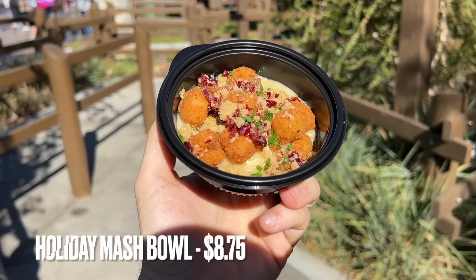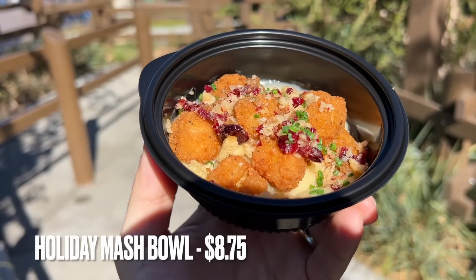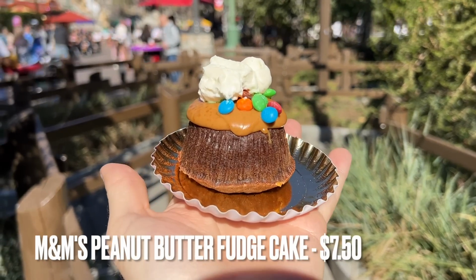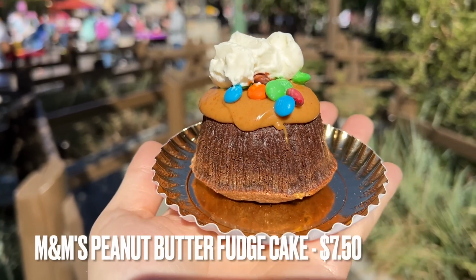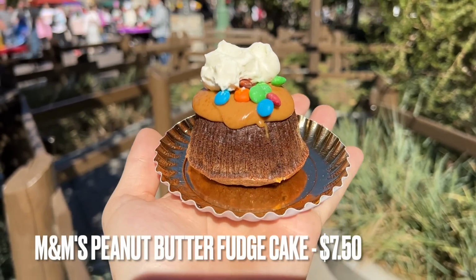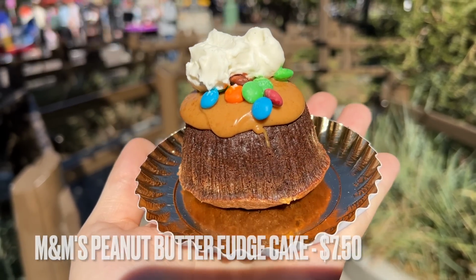And first up we have that Holiday Mash Bowl, just like we said from the sign: chicken, cheddar mashed potatoes, turkey gravy, and cranberry stuffing crunch. Moving on over to the M&M's peanut butter fudge cake, here's a better description of it. It's chocolate fudge cake filled with peanut praline and M&M's peanut butter minis, glazed with salted peanut butter and topped with vanilla chantilly cream. That sounds really good to me.